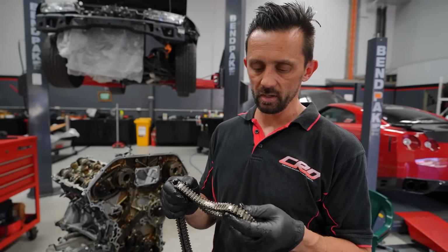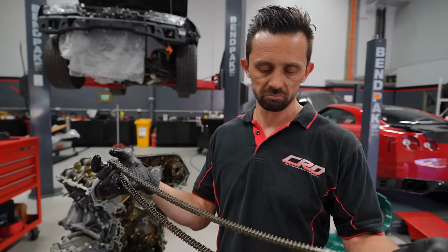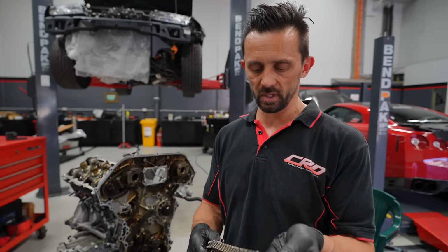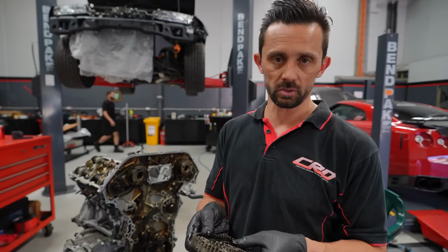So these are fairly strong chains. They're fairly quiet, they have longevity, years. So they're pretty common in most automotive setups these days if they're running a timing chain. And they're pretty fault-free most of the time.